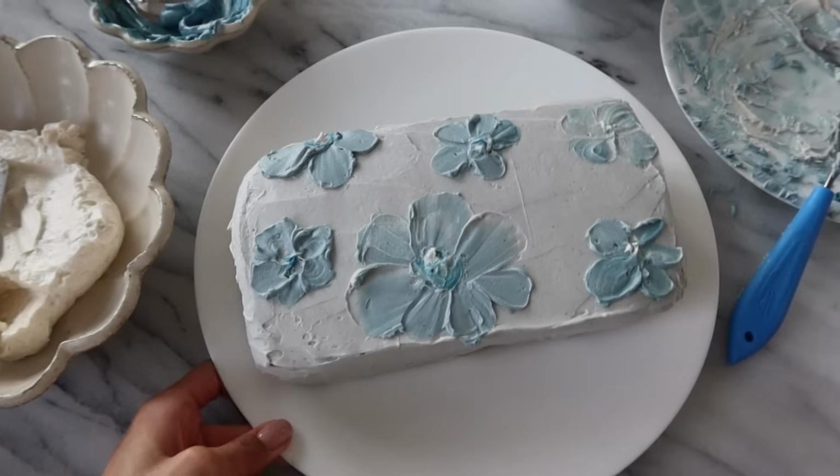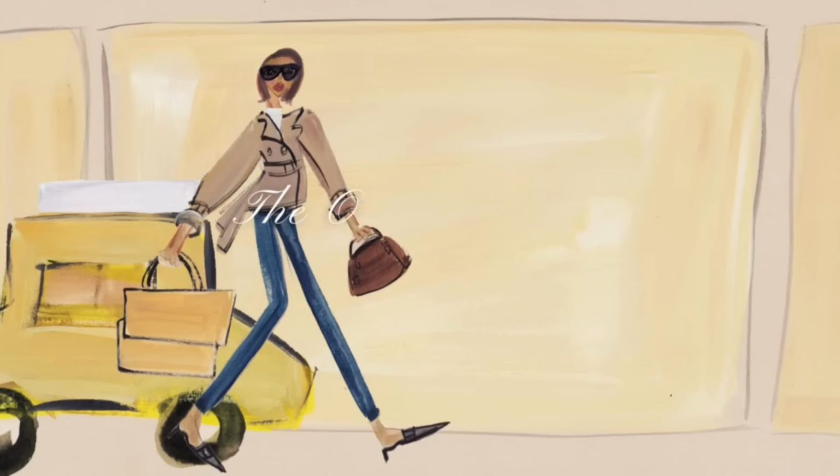So yeah, this is what I'm working with. You guys have to tell me in the comments, is it as bad as I think it is? I don't know. Oh my gosh, whatever.